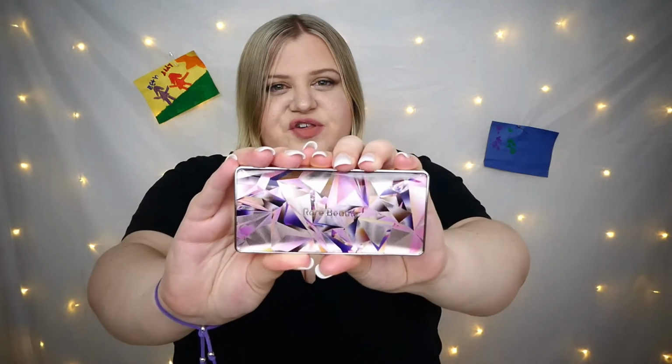So this is the packaging for the Magnetic Spirit palette. I don't know how much you can see that on camera because of the lighting, but I love the shimmer. It's so eye-catching, and when you have this on your vanity, it just looks so cute because the shine catches your eye. I'm drawn to it like a magpie. Anyway, that aside, let's get on with some swatching.